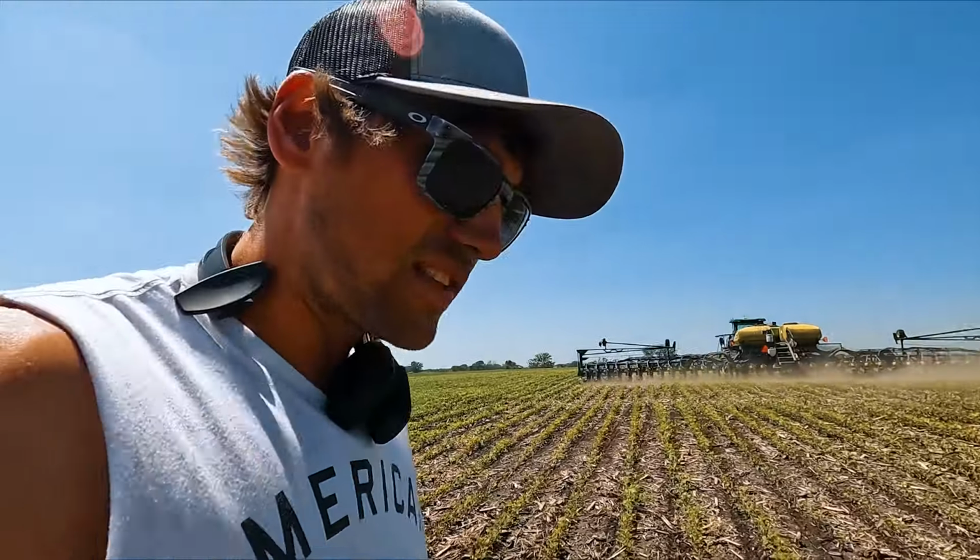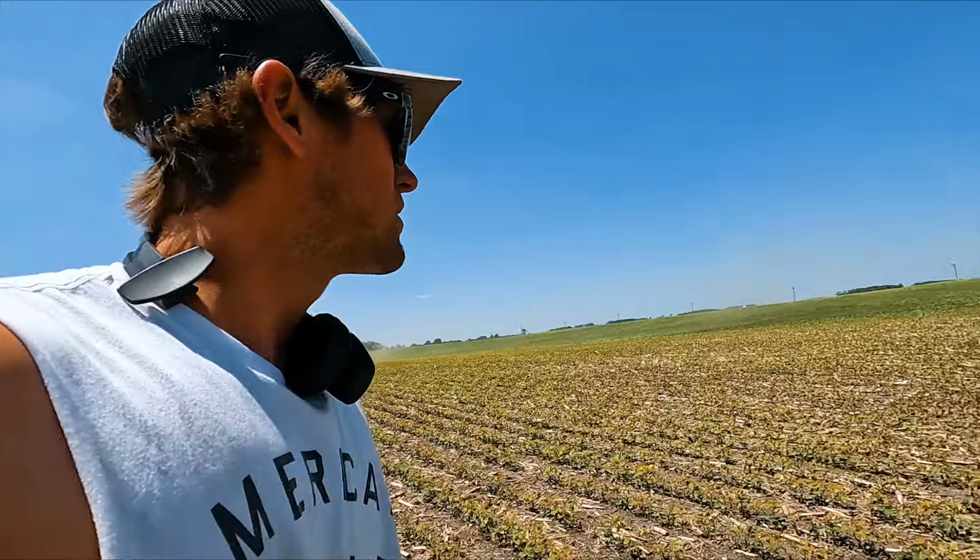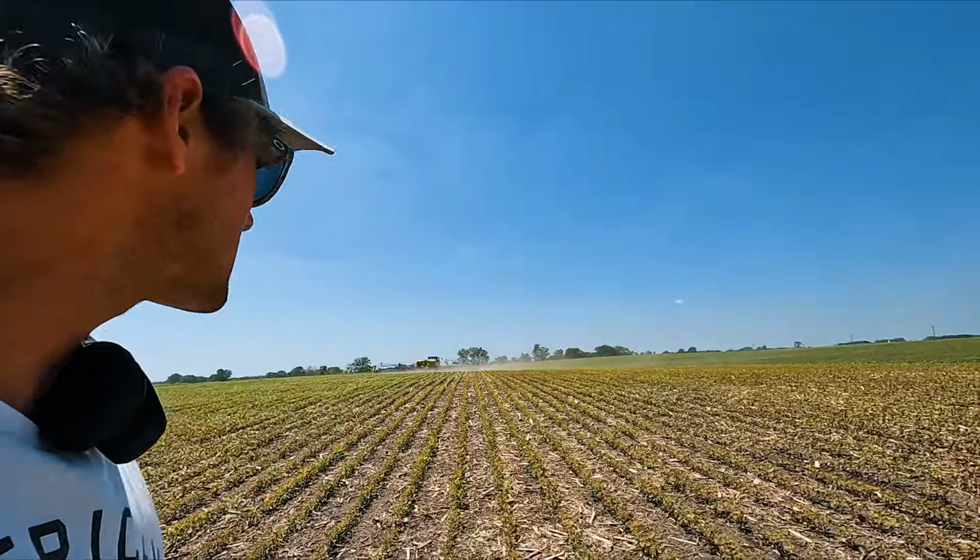June 20th planted soybeans. I wonder how that's gonna turn out. It is gonna be a nightmare for harvest. I can already tell you that, but these yellow spots always are not good anyways. That over there wasn't too bad, but this is just horrible.